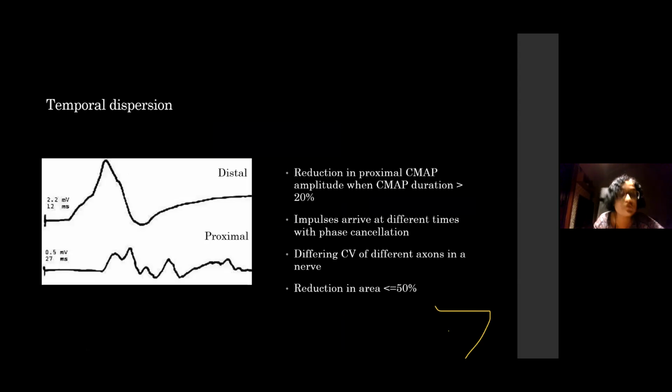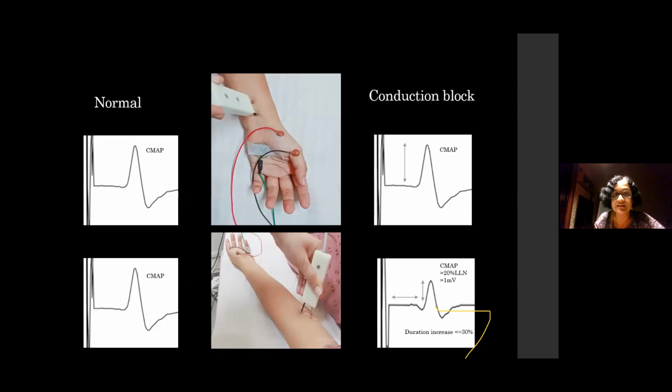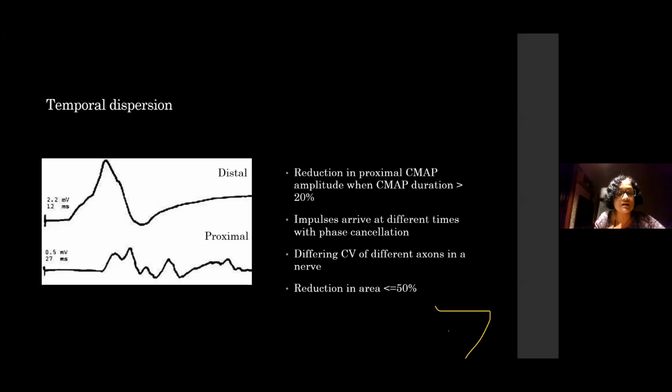So here it looks like a conduction block, but it could be because the area under the nerve response is increased, is delayed, and the duration is increased by more than 20%. So the actual reduction in amplitude is not a direct conduction block. It's more of a dispersion, temporal dispersion, and that's called temporal dispersion. The previous slide is conduction block. Both of these carry the same weightage.